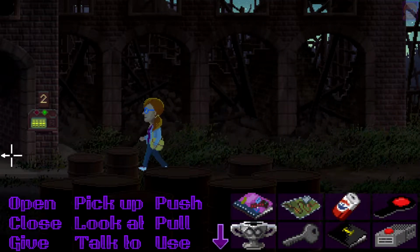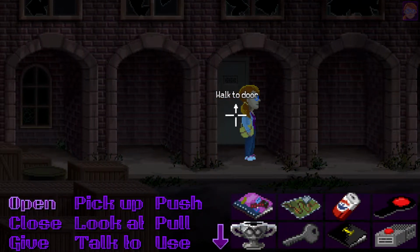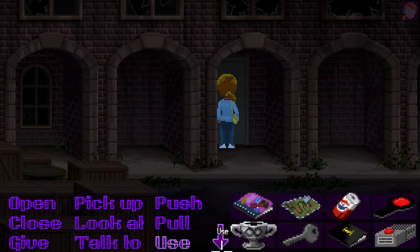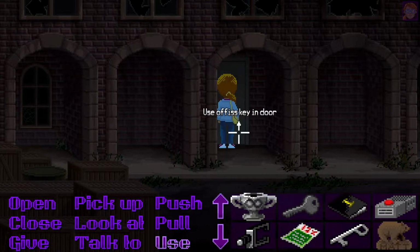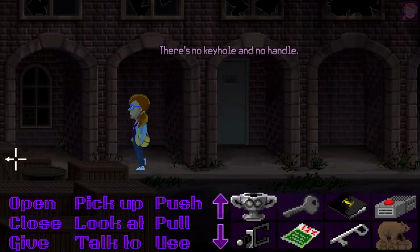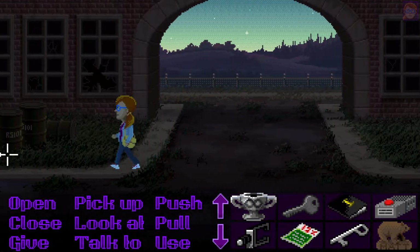Also, what's with this door? It's locked, and there's no handle. Maybe let's try to use the keys. It doesn't work in that. How about this one? There's no keyhole and no handle. It's probably going to be a door we would be able to open from the inside, maybe.